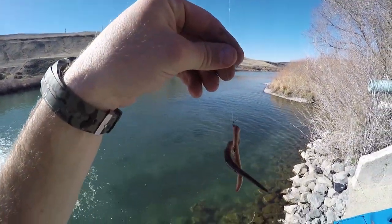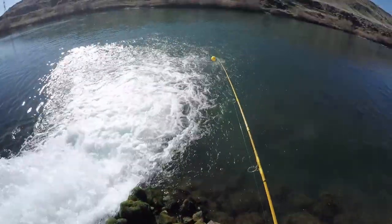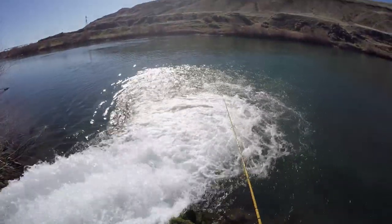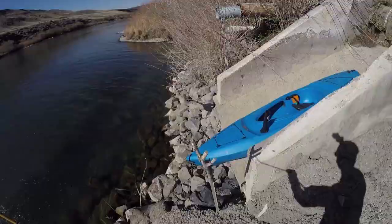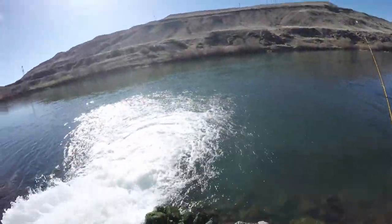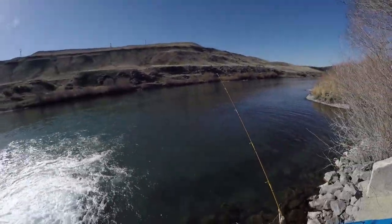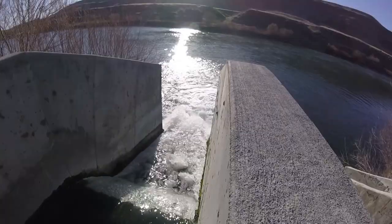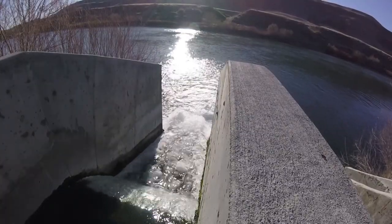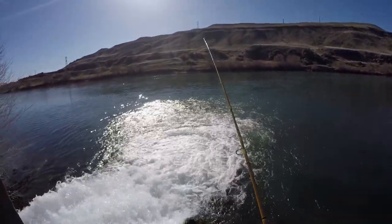All right, there's the worm. Let's toss it in. And I'm gonna use that stupid rod holder that someone made. We'll just watch that thing. I think we got one. Nope.